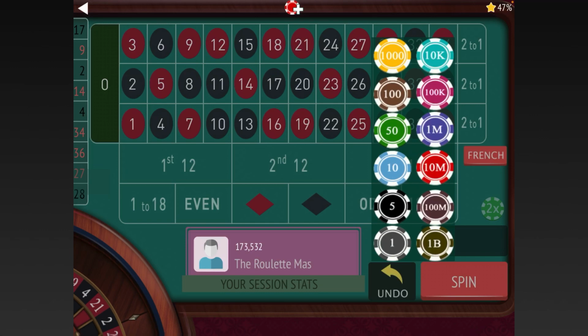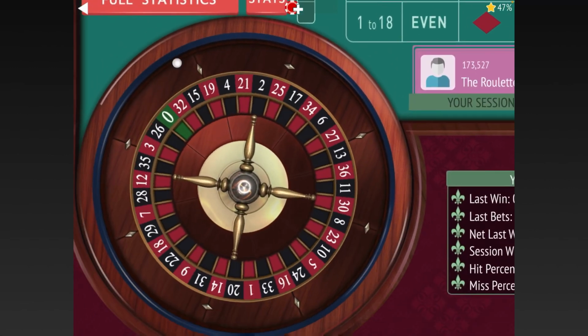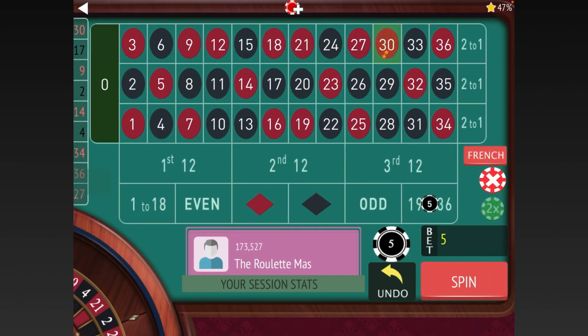He says he uses 1 to 18, 19 to 36, red or black, but he follows the trend. So let's see. He says he looks at the last 10 numbers. If we do that, we'll see that there have been more numbers that are 19 to 36, and about similar numbers of red and black. So let's go ahead and start with 19 to 36. He says he always starts with $5. Okay, and if he wins, he stays at $5.